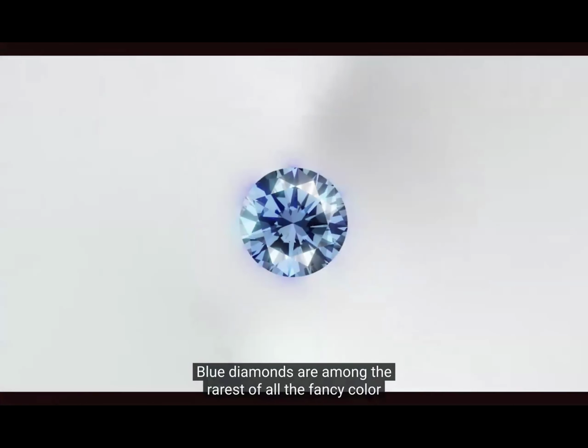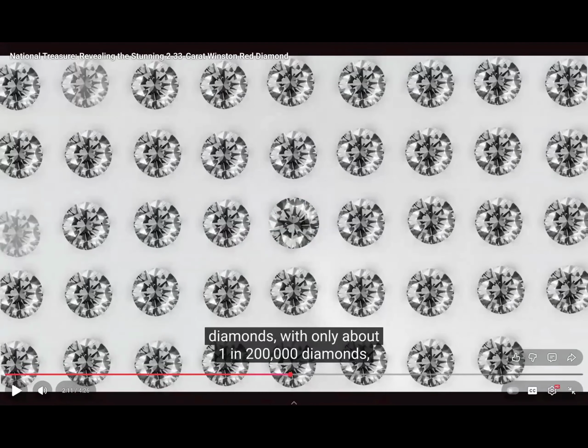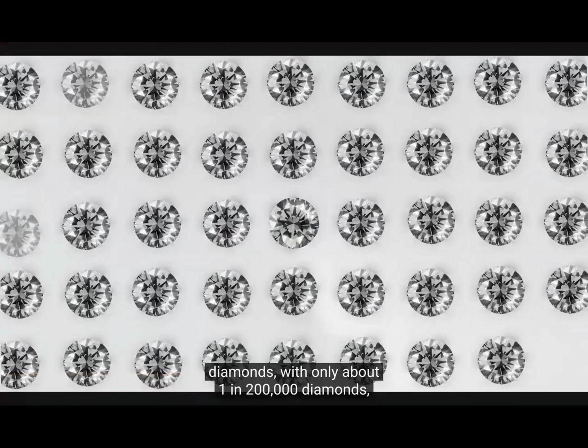Blue diamonds are among the rarest of all the fancy color diamonds. Did you all know that? Now you know why you like it so much.